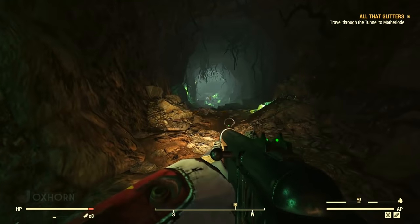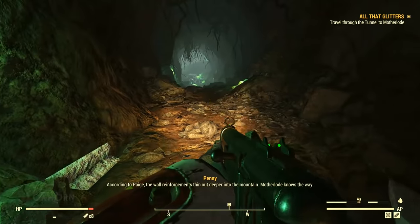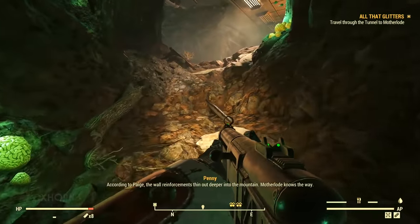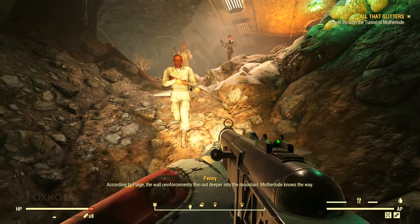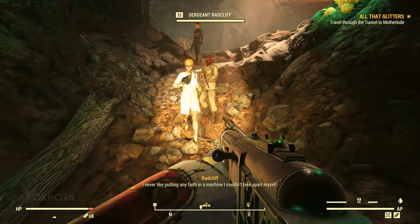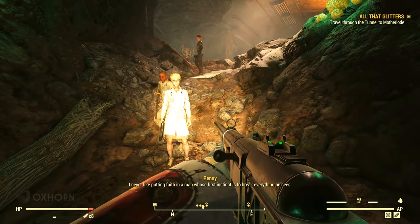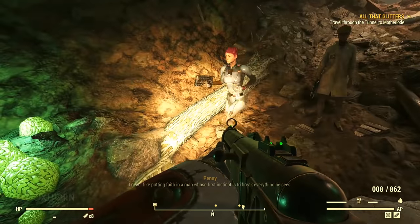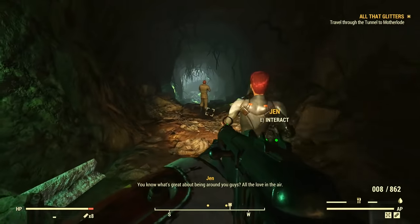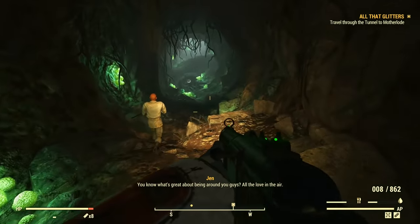Damn! Look at this. Where is this going? According to Paige, the wall reinforcements thin out deeper into the mountain. Motherlode knows the way. I never liked putting any faith in a machine I couldn't take apart myself. I never like putting faith in a man whose first instinct is to break everything he sees. Do you know what's great about being around you guys? All the love in the air.